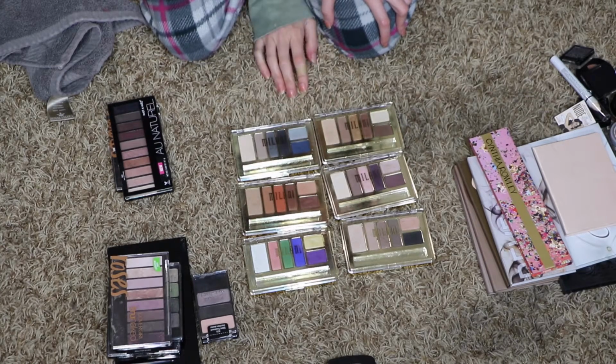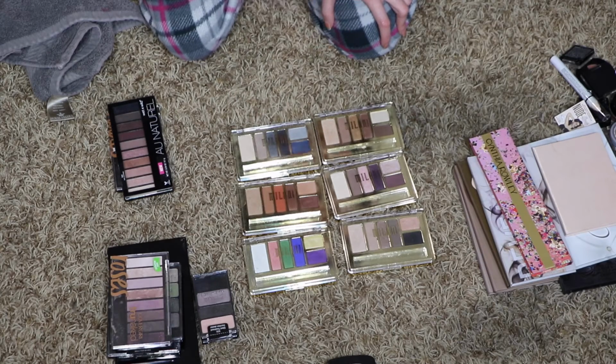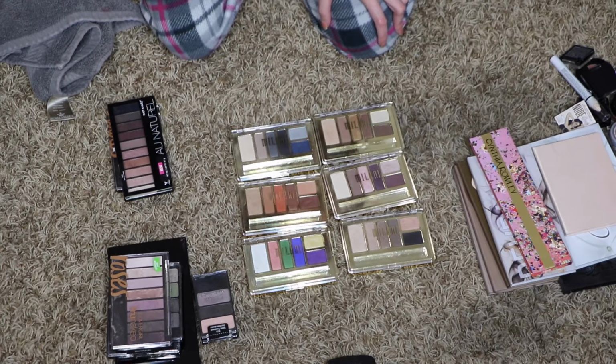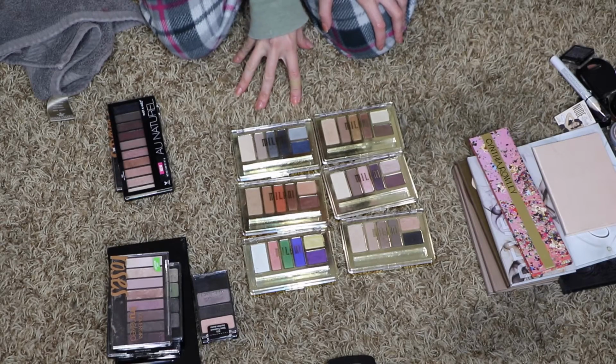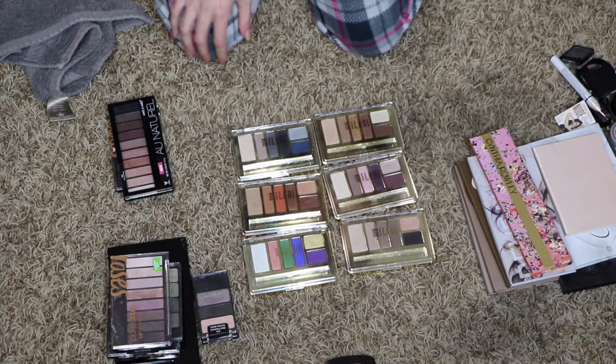And I don't worry about taking these with me. I don't worry about traveling with them. I don't worry about playing around with them and experimenting with them because they weren't that expensive. They were $10 a piece. And I think I actually bought these all at a buy one, get one 50% off.